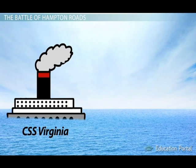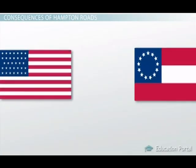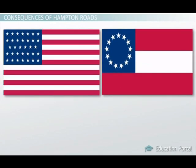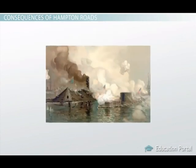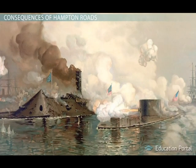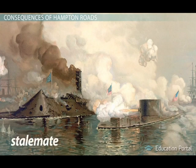The battle between the Monitor and the Virginia had been a draw, but the Virginia had been stopped from further damaging the Union fleet. The Battle of Hampton Roads was over. For the next several weeks, each ship recovered from the engagement, and reinforcements arrived for both the Union and Confederate Navy. The Battle of Hampton Roads did not have a noticeable impact on the Union blockade, and Federal efforts to blockade the South continued. Hampton Roads had shown the power and ability of ironclad warships, essentially leading to a stalemate along the Virginia coast for the time being.